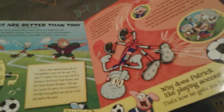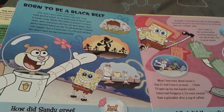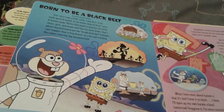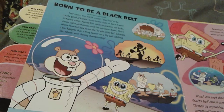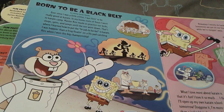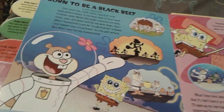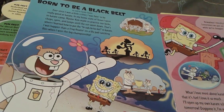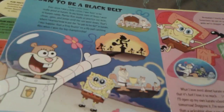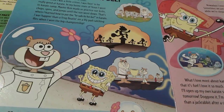Alright. And now, for the final bit in here. Born to be a Black Belt by Sandy Cheeks. So apparently when Sandy was a little girl back in Texas, she went to this karate camp, and apparently she did so well, and she always won the championship, she always won the trophy.